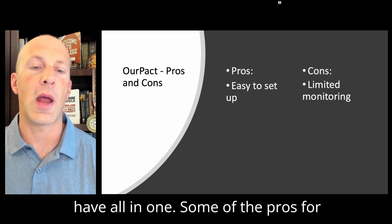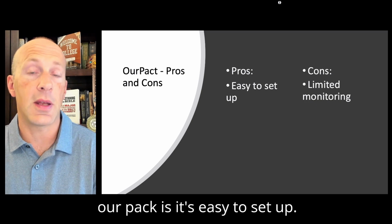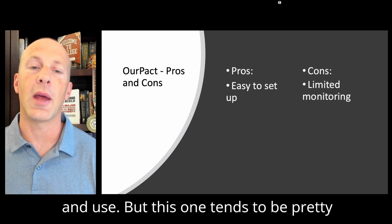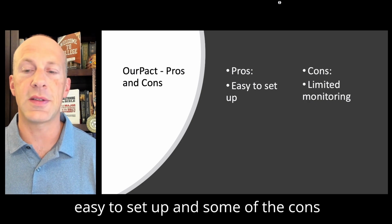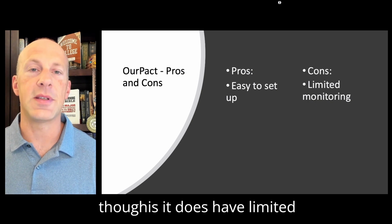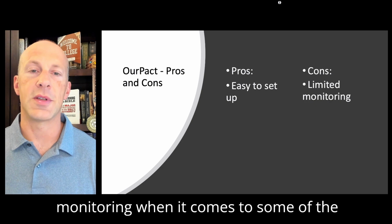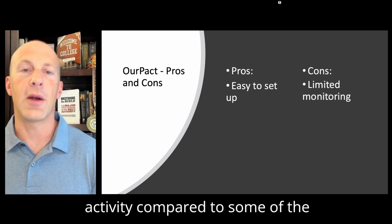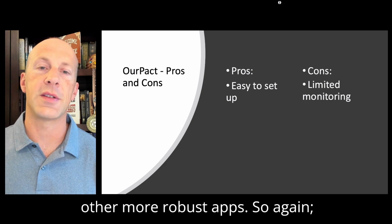Some of the pros for Ourpact is it's easy to set up. Not every one of these is easy to set up and use, okay? But this one tends to be pretty easy to set up. And some of the cons, though, is it does have limited monitoring when it comes to some of the social media and even online activity compared to some of the other more robust apps.